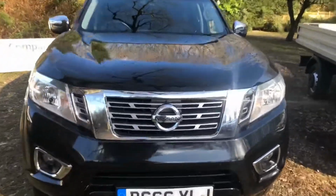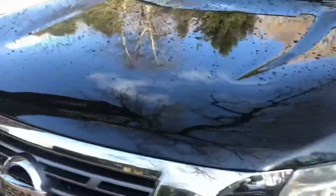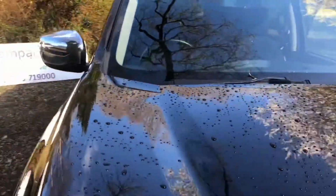Right, let's start. We'll start with the bonnet and we'll work our way around. You have to obviously appreciate it's been raining here this afternoon, so there is a bit of water on it, unfortunately, but you'll be able to hopefully see through that and see what you're actually looking to come and get. Okay, so in regards to dents, there aren't any that are sticking out that are particularly obvious.